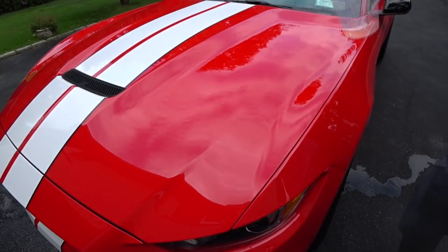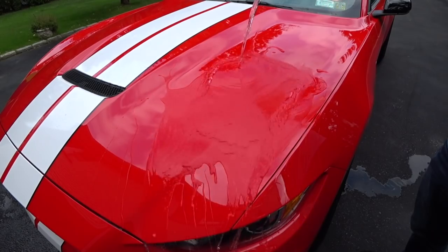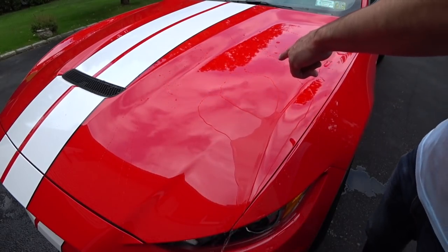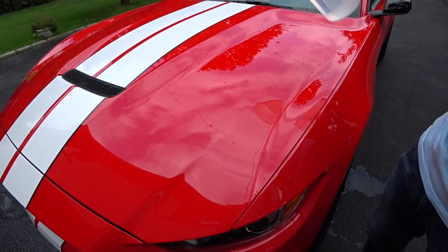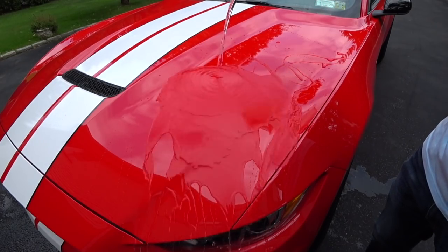And that's that. Okay, guys, you see it right there. This is reacting just like a ceramic coating would do on your car, except it's not gonna cost you thousands of dollars and crazy application methods. I mean, look at this.